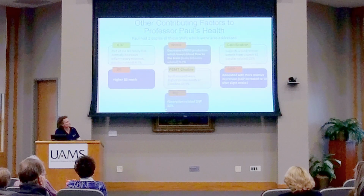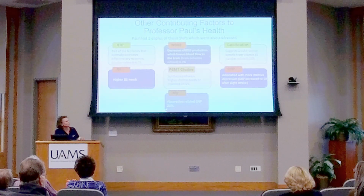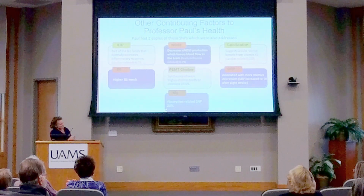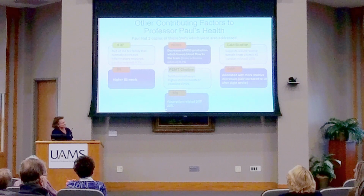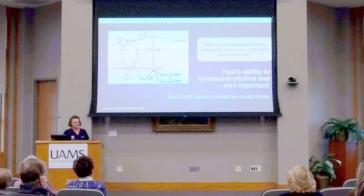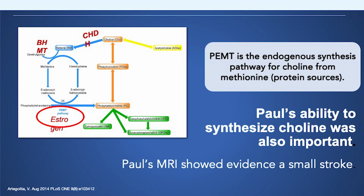We also found that he had trouble with calcifying his arteries here. So we gave him some vitamin K2 that reduces the calcification in the arteries. We made sure that we optimized his B6 because he had trouble there. And we lowered some inflammation with exercise and sauna use. I'm going to skip that. That's boring. Okay. So this is a little bit of evidence about that choline I was talking about.